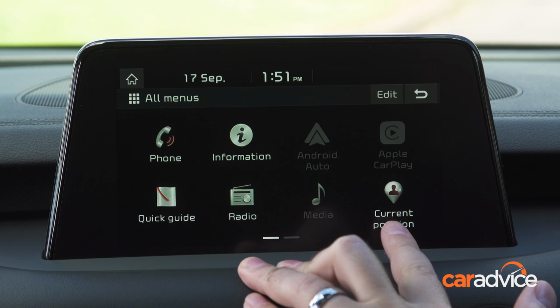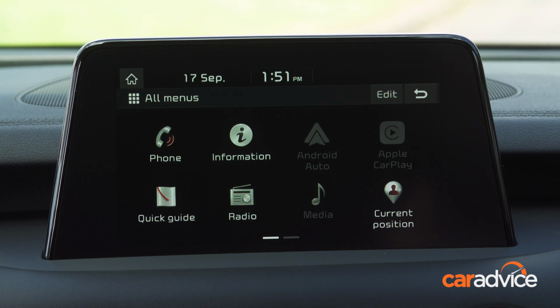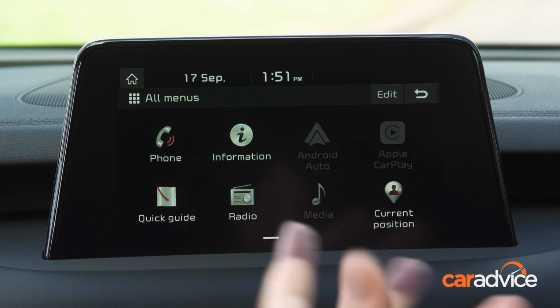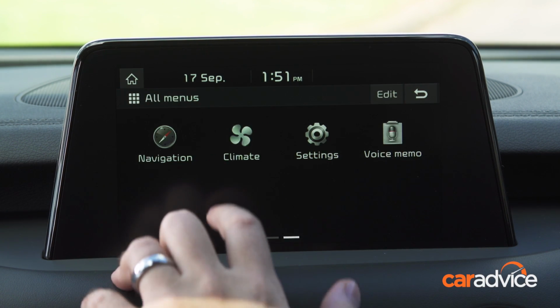Again, you've got that shortcut to the current position and also media as well. There you can stream Bluetooth, USB, and also store information on the screen as well for later play. The navigation screen again takes you to where you need to go.